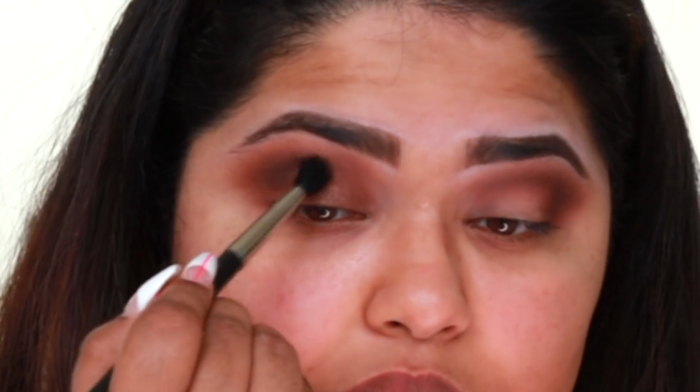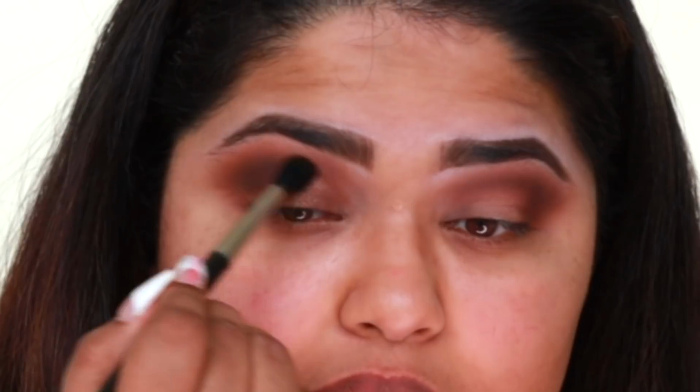Okay, so we're just gonna look at how that is just gorgeous, you guys. It's so pretty. I'm gonna go back in with Spank Me and just redefine that crease.